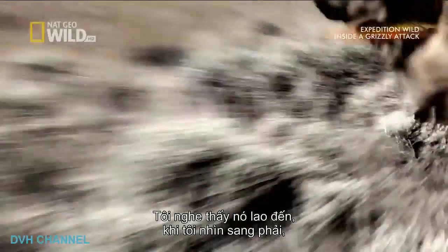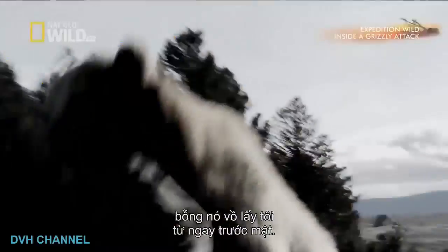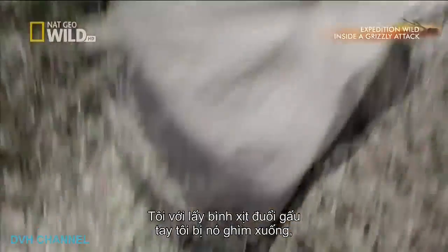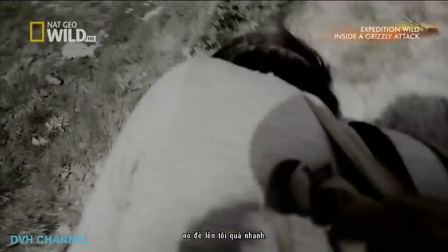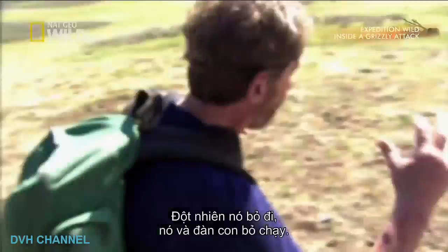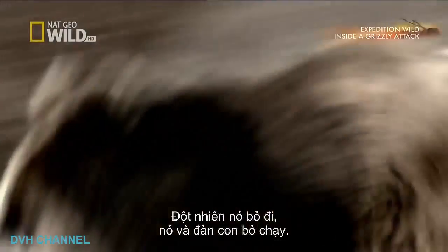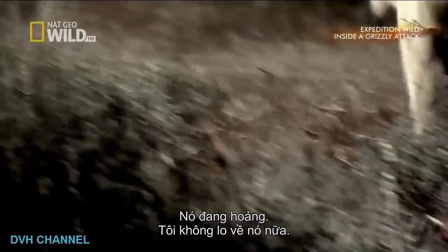But I heard her galloping after I looked to my right. And right over there, bang, she was on me from point blank range. I reached for my bear spray, and my hand was pinned, inches away. There was nothing I could do. She was on me so quick. She pinned me face up with her left. And then boom, in an instant, she's gone. And I saw her and her cub running away, and she was freaked out. I had no more worries about her.